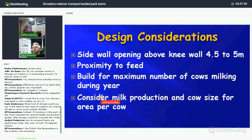Another particular problem in terms of building these barns is building them for the maximum number of cows that you're going to milk during the year, not what the average is. In so many cases, we found that the peak number of cows were in the winter time, and that's really the worst time of the year in terms of managing it. We also have to look at, when we set aside the amount of area of that rest area per cow, we sort of start off at about 9.5 square meters per cow.